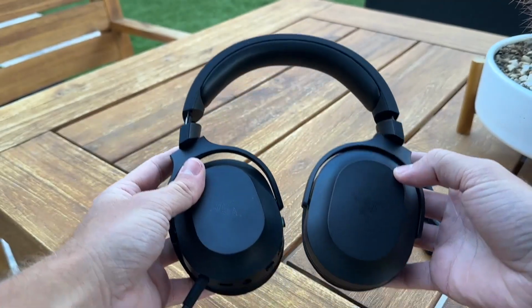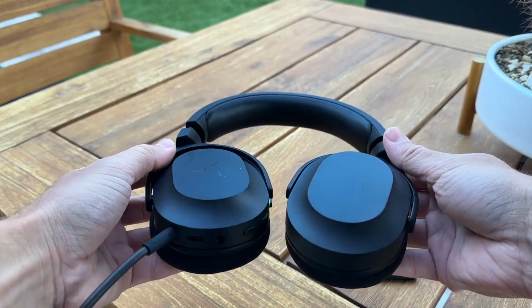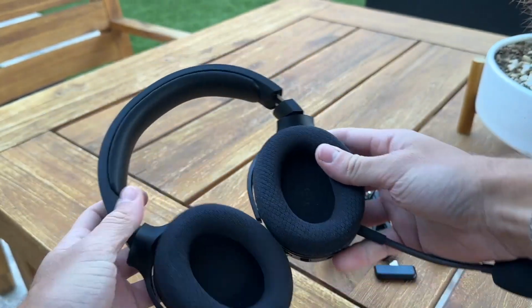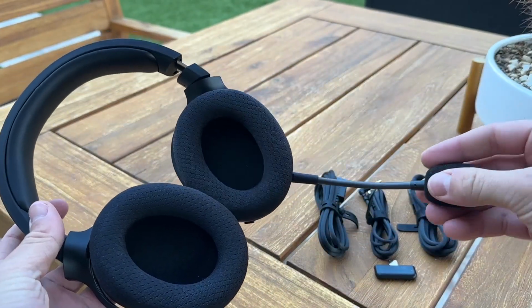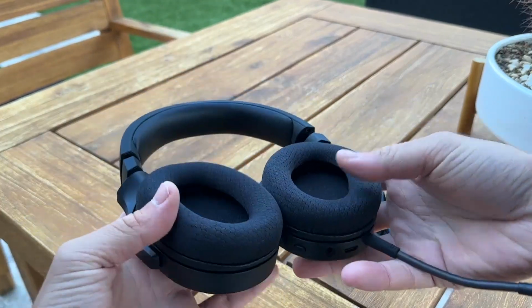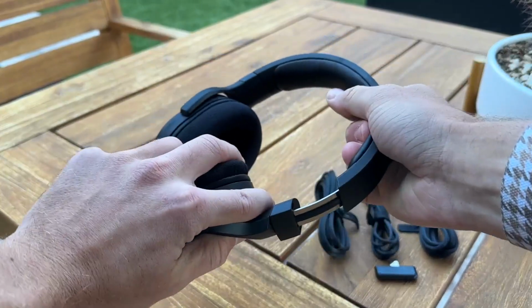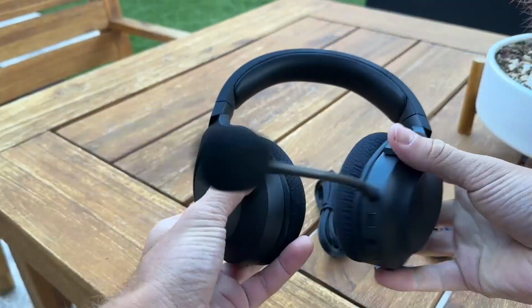This is a review of Razer Barracuda X. This is the wireless gaming and mobile headset. I purchased this item because I needed a headset for my PS5. What really stands out for me is how versatile this headset is. It's perfect for jumping between your gaming session and a phone call.